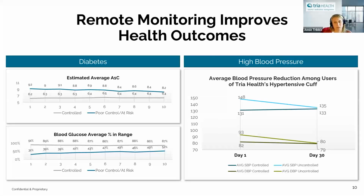This program is showing that with remote monitoring and the ability to outreach to patients at the time of readings and educate on proper technique, lifestyle modification, education, and medication counseling, readings decrease to a point that's clinically significant. While not all patients have had a decrease that was significant, patients that are enrolled in our program are not likely to see their blood pressure readings increase.